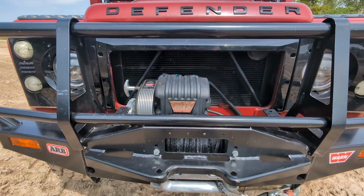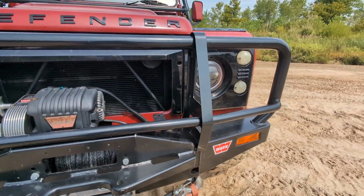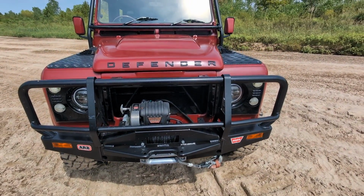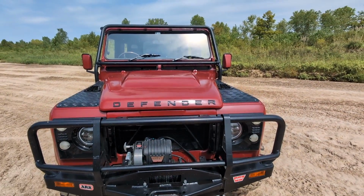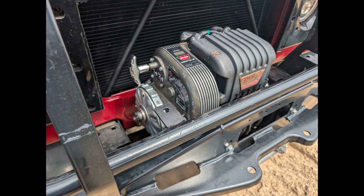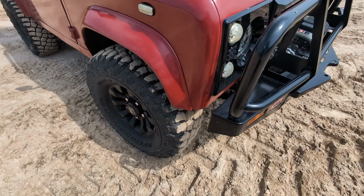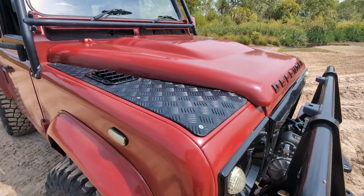With 186,000 miles on the clock, this Defender is powered by a Chevy 4.1 liter straight six mounted to the factory 5-speed transmission, and that is coupled to a 1.4 ratio transfer case.